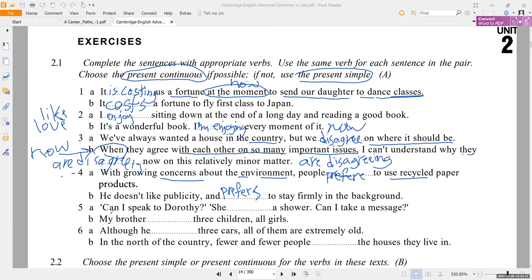5. Can I speak to Dorothy? Here the person is asking for Dorothy, so the answer will be yes. Very good, an excellent answer from Iman. We say: yes, she's having a shower. Can I take a message?